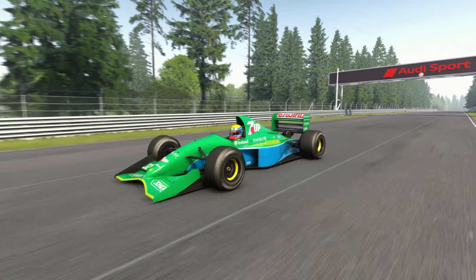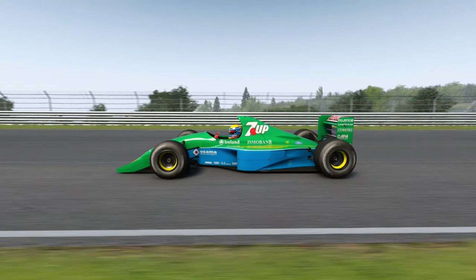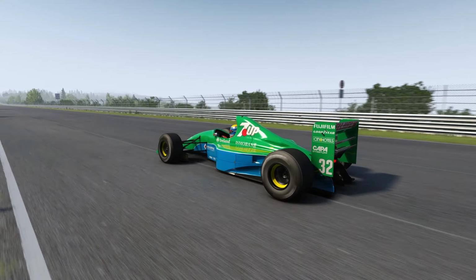The Jordan 191 is considered by many to be one of the most beautiful Formula One cars of all time. The car won the Autosport Racing Car of the Year award for 1991.